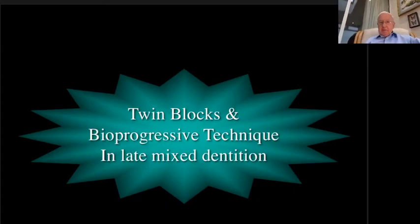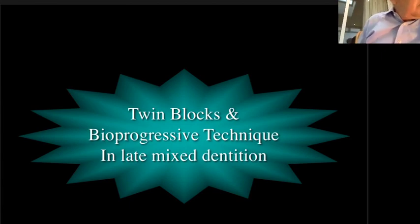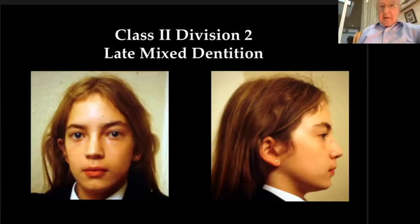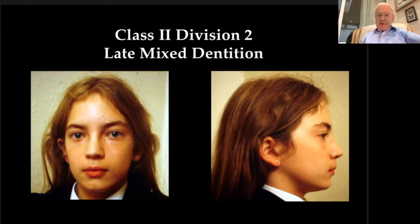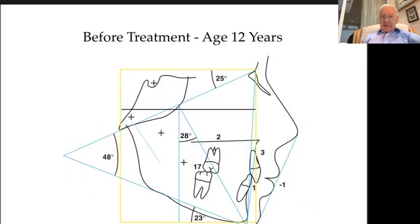This is another example combining twin blocks with bioprogressive technique in late mixed dentition. Most patients with class 2 division 2 malocclusion have a class 1 or mild class 2 skeletal base with a straight profile. This is another patient where twin blocks are combined with bioprogressive technique. Today it would be straight wire technique.